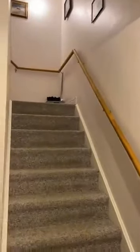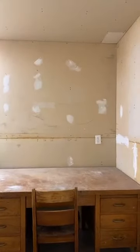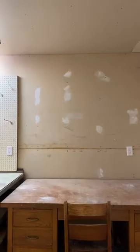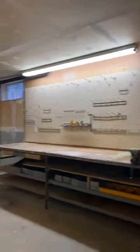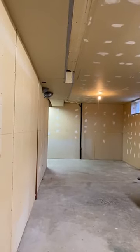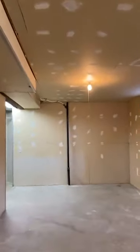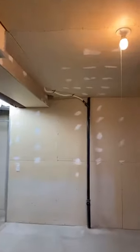So basically when you come down the stairs, okay, let's do this again. Pretend we just came down the stairs, and on the left is this large area that is a little bit finished, but not completely, because the owner was using this as his workshop, and this workshop station, or table, is staying here. By the way, the ceiling height between basement, main level, and upper floor is all nearly the same, close to 8 feet.